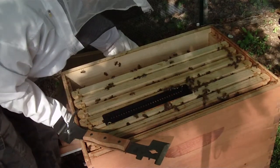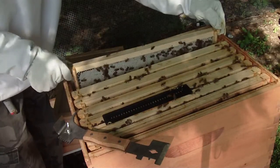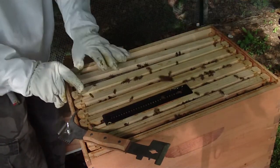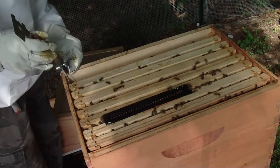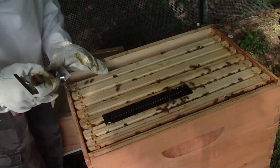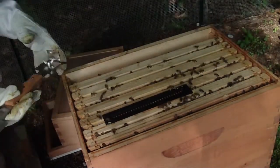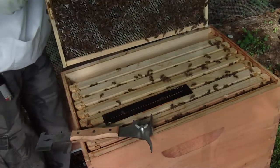Let's get these frames back in there. Last frame back in here. Very happy with the results today, boy. I'll tell you what, very, very happy.